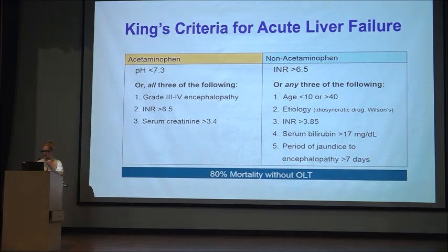And what criteria are you guys using for determination of acute liver failure? Is King's criteria still being used? I do too. So we use a different criteria. King's? Yeah, I find the King's criteria to be the most helpful and easiest to use, maybe because it's been around a longer period of time, and so we've all memorized them.